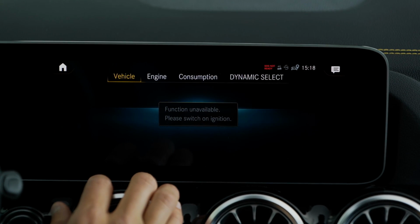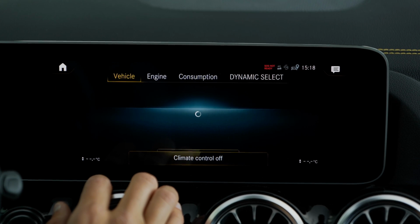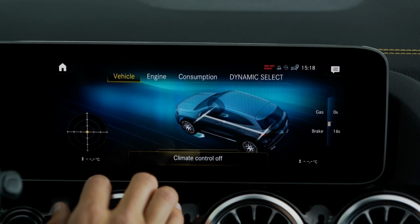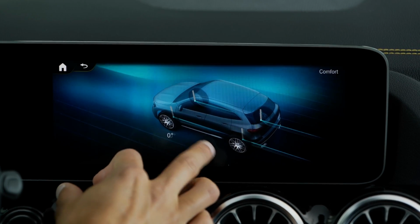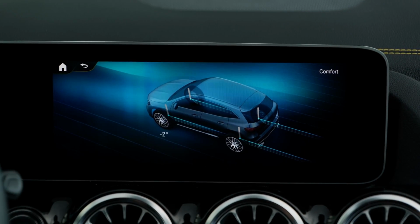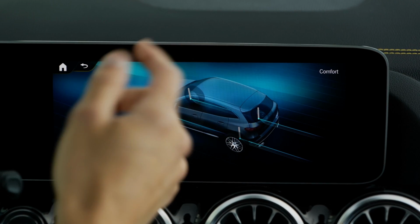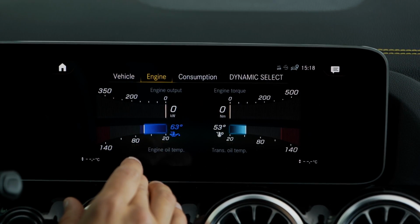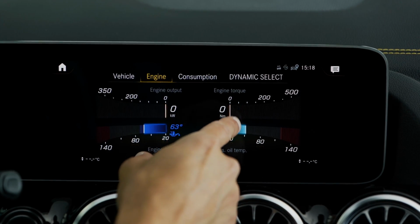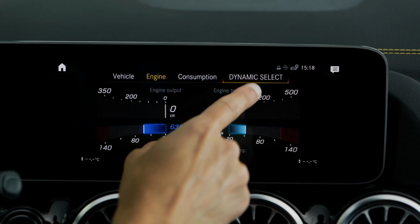So when I turn on the engine, it takes a few seconds, then you can see, for example here, how the wheels are turned in. Whoever wants to look at that while driving, here the engine output is maybe more interesting, Newton meters of torque, and so on, Dynamic Select.